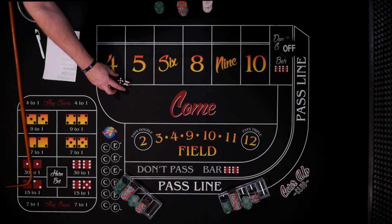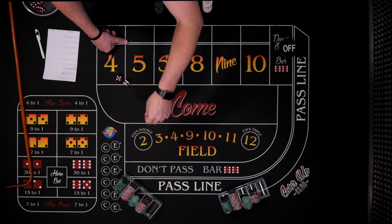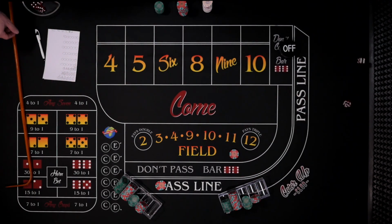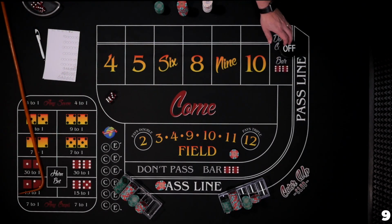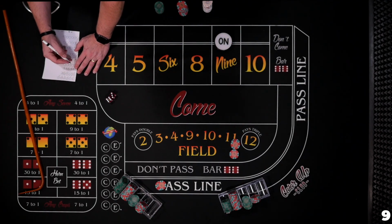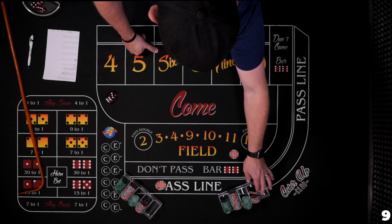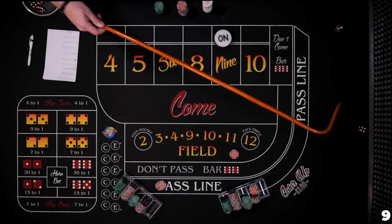The new shooter, and we're going to have to start over as far as tracking goes. All right, so this player going to get down on the line. This player is going to get in the field, and here we go. 9, center field 9. We're out on the 9. Field is going to win here. Let me go ahead and track the 9. Let's rack that up. And our count started over because we're on a new shooter.